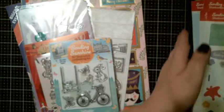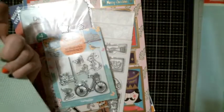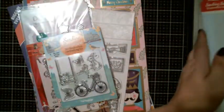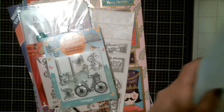So, I'll have to figure out if I can go back. It says Shadow Box Card Making Kit. So, somehow. Sending Sunshine Shadow Box Card Making Kit. So, I'll have to figure this out. Oh, these are double-sided. So, I'll maybe sign into some Sublime Mint card making papercraft. See if I can find an example like that.